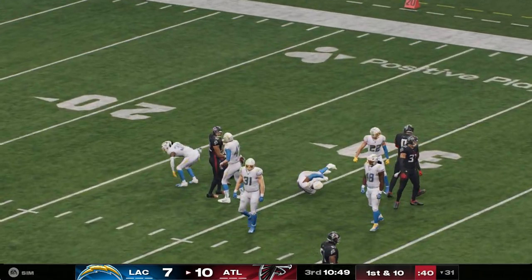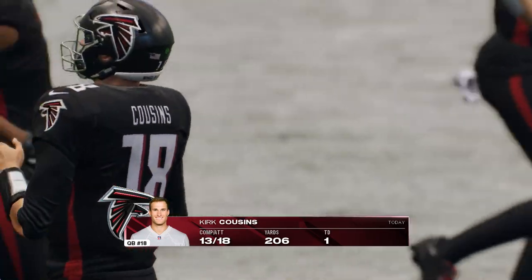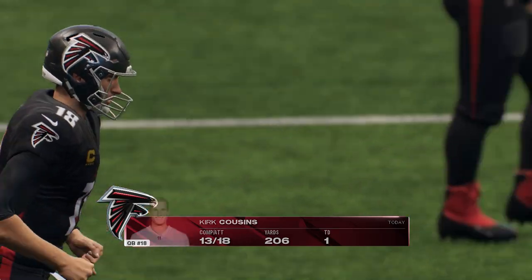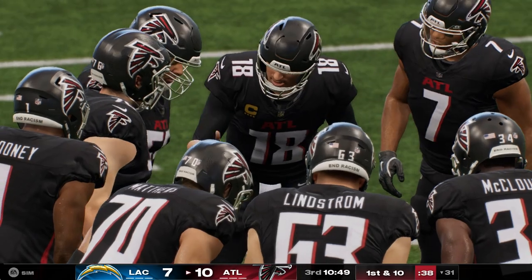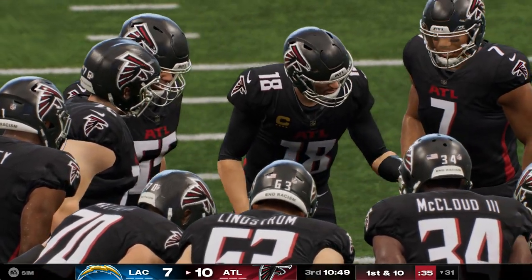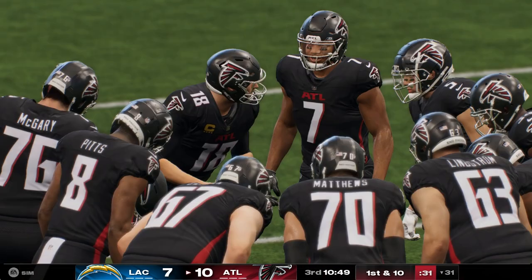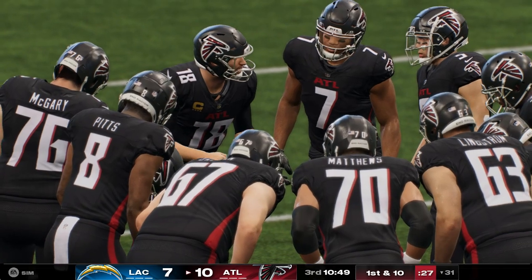That's a nice job of getting to him, making sure that return was not going anywhere. There's Kirk Cousins. He and the Falcons set for their next drive. And he has been a nightmare to scheme against throughout this one. This defense has been picked apart. That is borne out in those impressive numbers. He has been terrific all game long.